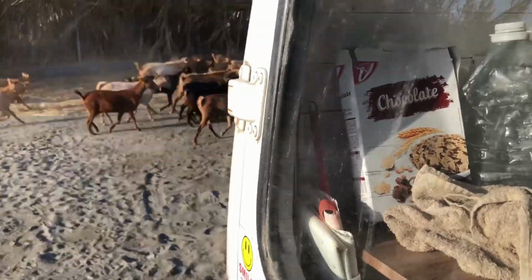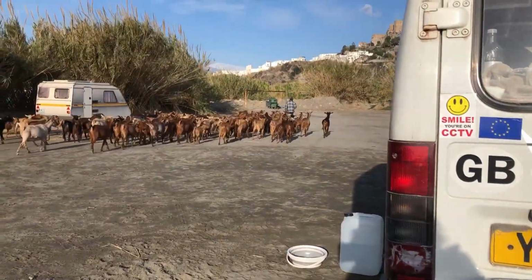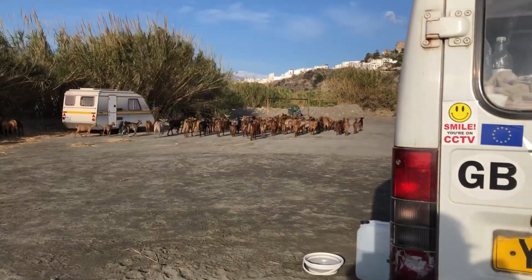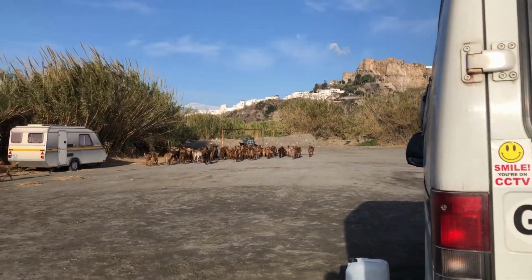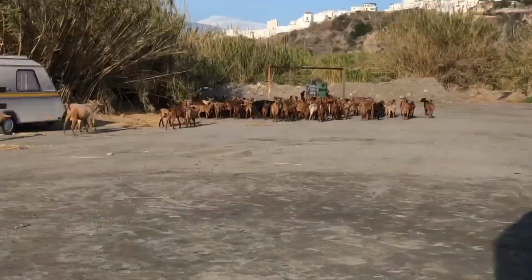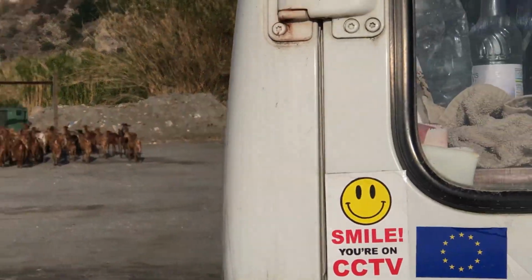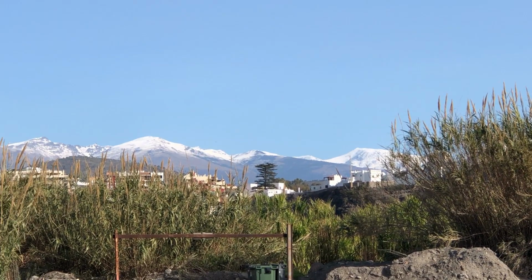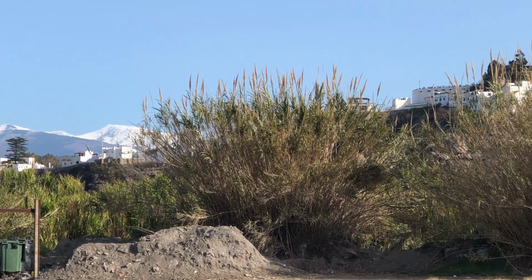Look at this. Look at them all. Yeah. I wondered why Lola got such a fright. There's bleeding 100 goats. They were on the beach and now they're just walking through the car park, following that man in the front. Look at that. Right next to Bertie, look. What does Lola think? Oh, that's snow on the mountains this morning. Look at that. Really weird, you can see snow, but it's like 20 degrees here.